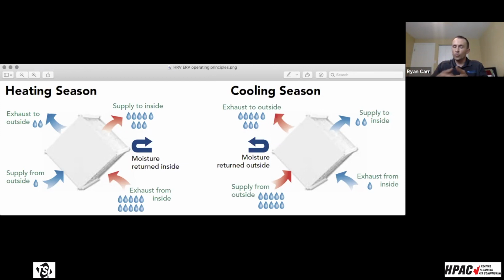In the cooling season, we're basically butting heads with our air conditioner. We're adding load. So the ERV helps us to reject that latent load back outside, and often allows us to actually bring down the sizing on our air conditioner.